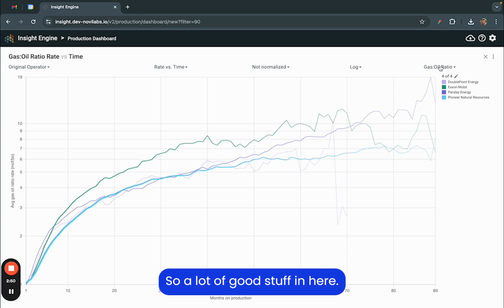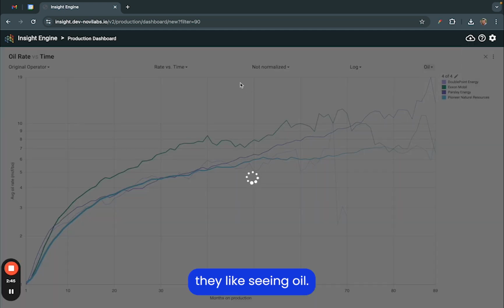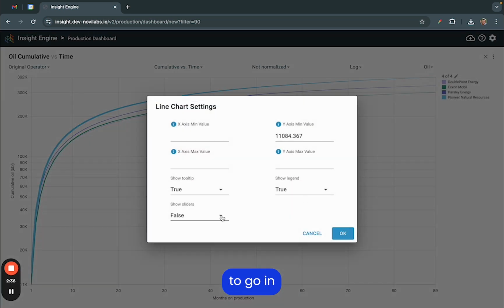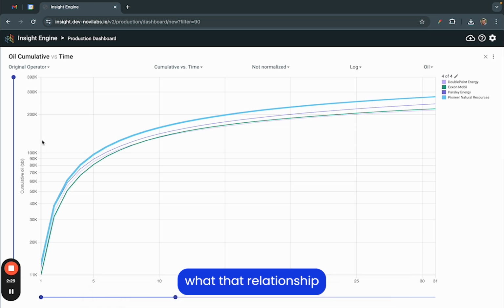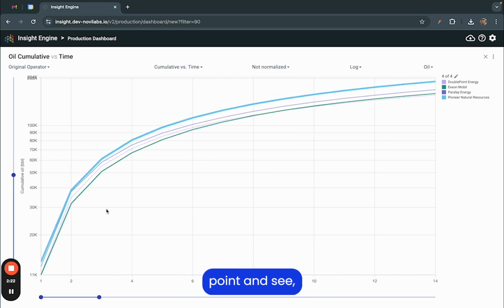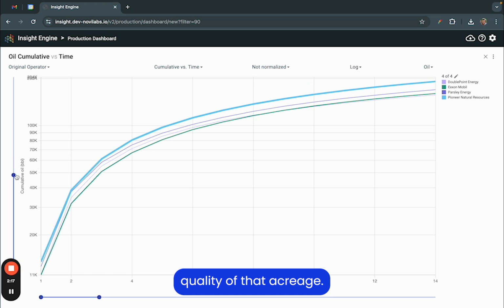So a lot of good stuff in here. I know a lot of people like seeing GOR. They like seeing oil. Some people will like seeing it as a running cum. And then we also built in the ability to go in and exaggerate some of those axes. So if you do want to see what that relationship looks like, you can really zoom in to the area where there's an inflection point and see, yeah, it looks like Pioneer really up-leveled the quality of that acreage.